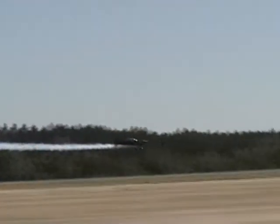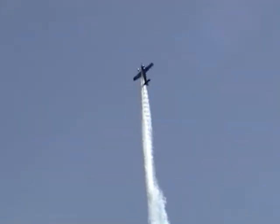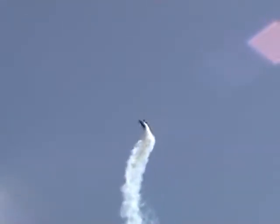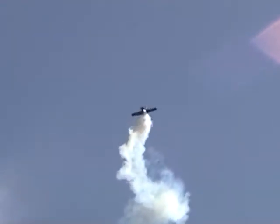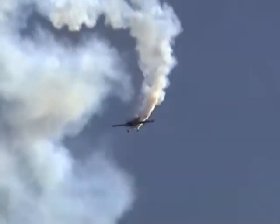Several times back to the left. The roll rate of this aircraft exceeds 500 degrees per second. If some of you older folks in the crowd remember 78 RPM records, he rotates faster than that. Climbing now and snap rolling on the way up.